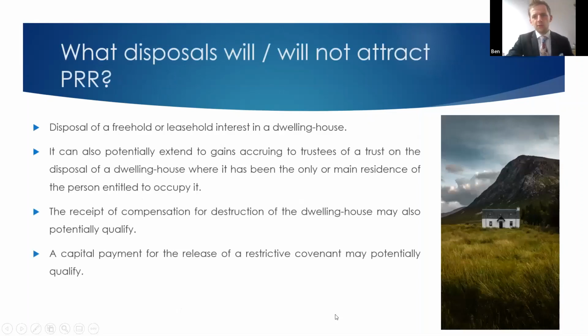So you're probably wondering, what disposals will and won't qualify for private residence relief? Well, private residence relief can also be obtained when having an interest in land used as their residence. And HMRC have stated in the guidance this includes a legal or equitable interest. So what sort of disposals will qualify? Well, you would have a normal property sale, say a disposal of a freehold interest in a property. It could also potentially extend to gains accruing to trustees of a trust on the disposal of a dwelling house which is or has been the only or main residence of a person entitled to occupy it under the terms of the trust.